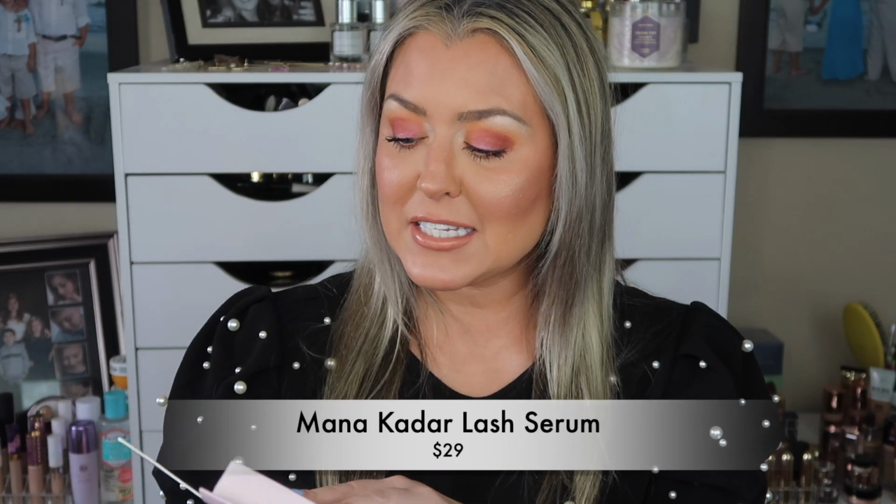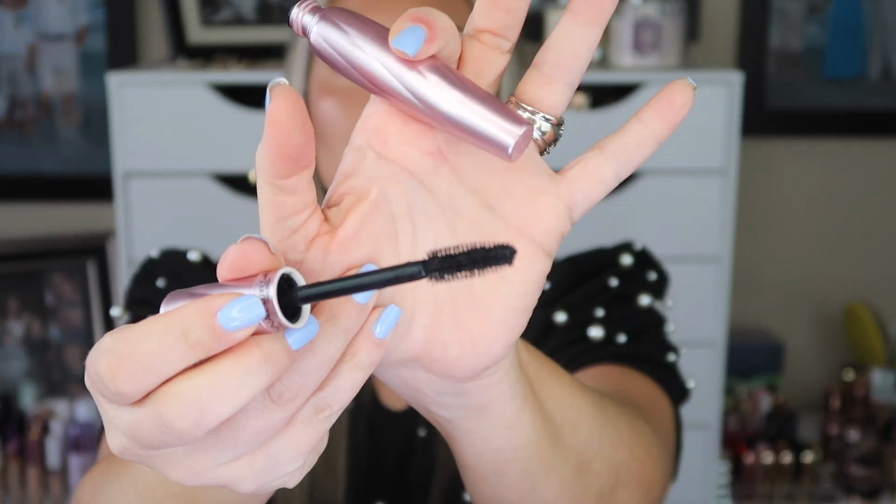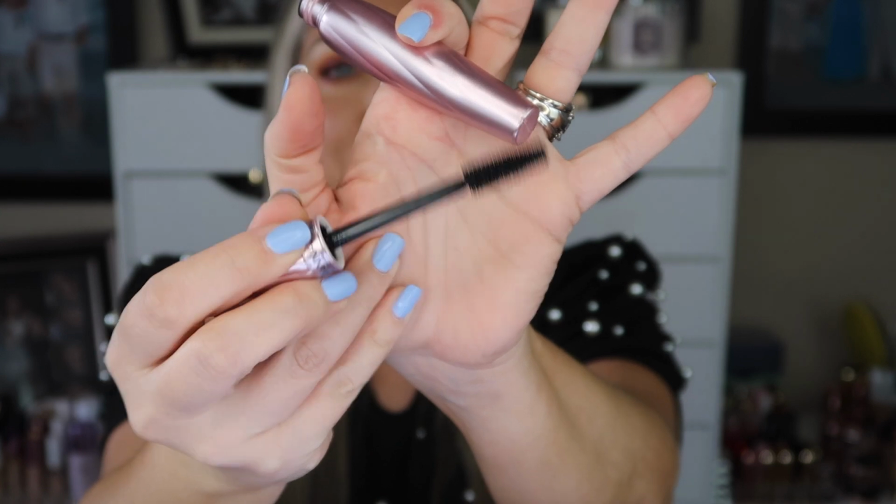is by Mana Kadzar Beauty, and this is a Luxe Lash Serum. Now, I actually received it in another subscription service, so I have been using it for maybe a week. So I can't really give you a review as far as that goes, but I can say it does not irritate my eyes or anything like that. It is comfortable, and this is what the wand looks like. It's kind of a spiky little plastic wand, and you just apply it like you would your mascara. When I put it on, I gently move it around, because it is little plastic spikes, to really get the serum on there.